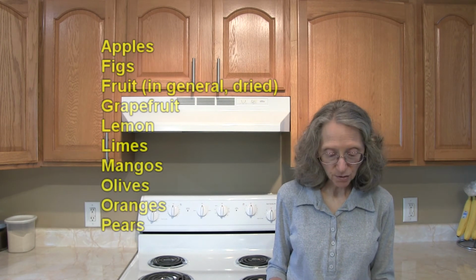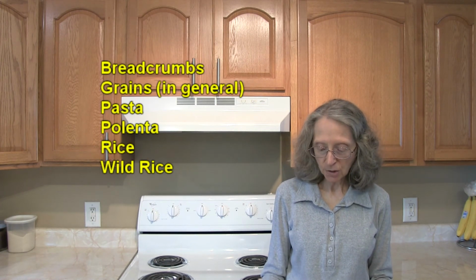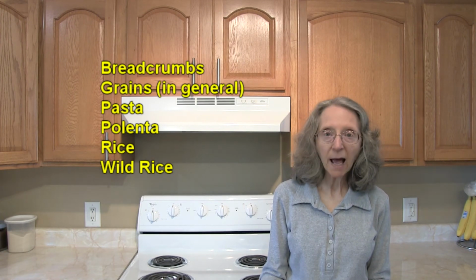In the fruits category, apples, figs, fruit in general, including dried fruit, grapefruit, lemon, lime, mangoes, olives, oranges, and pears. In the grains and grain products category, there's breadcrumbs, grains in general, pasta, polenta, rice, and wild rice.